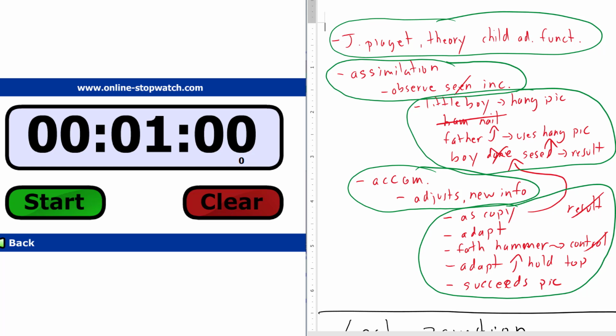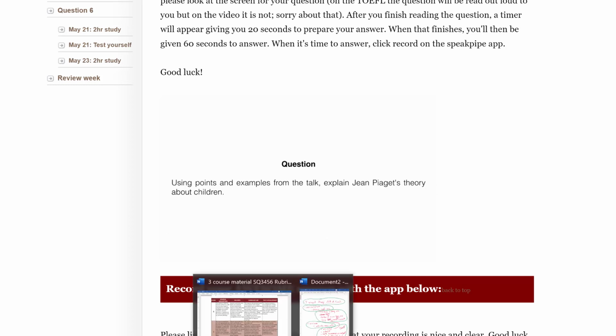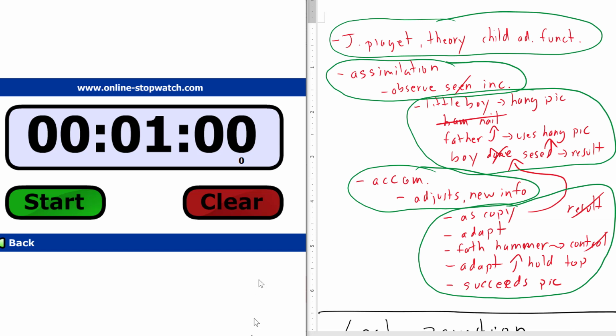So let's go ahead and deliver that example answer now, and then afterwards I want you to try. And we'll do it again twice just for that strength together. So here we go. And we'll remember the question we're answering, right? Using points and examples from the talk, explain Jean Piaget's theory about children. Okay, so here we go.